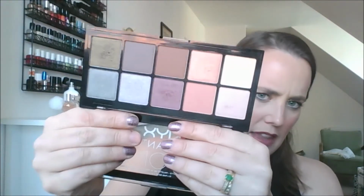It was the To Go palette in Wonderlust. It wasn't my thing. I appreciated what it was trying to do, like an all-in-one palette, but it just wasn't what I was going for. And then I kept 2 palettes to test out. One is the NYX Enfant Pop palette, in the shade Nouveau Chic, and it looks like this.